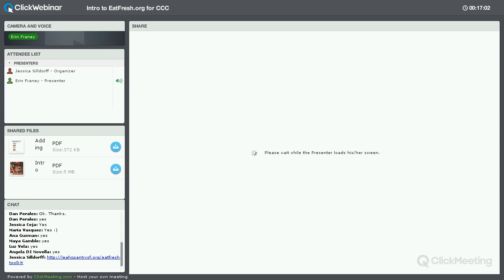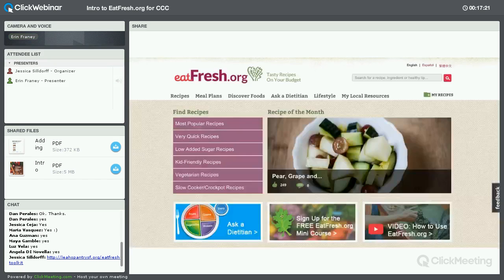First, a little history of this project. EatFresh.org was created for the CalFresh population by San Francisco Human Services Agency and Leah's Pantry. After about a year of development, EatFresh.org launched September 30th, 2013, so we just celebrated our second birthday. It has USDA approved content and has been categorized as a policy, systems, and environment intervention, which means it will add another layer of depth to the direct and indirect education that you do.